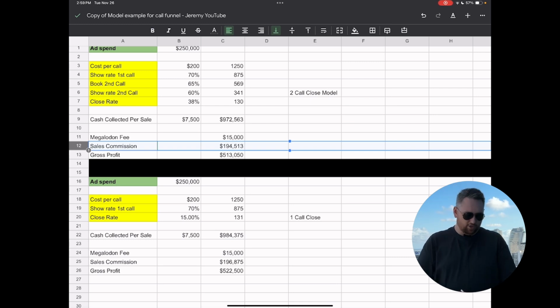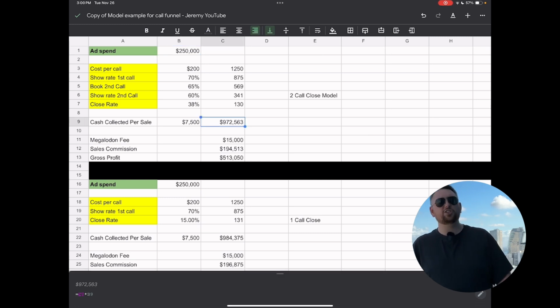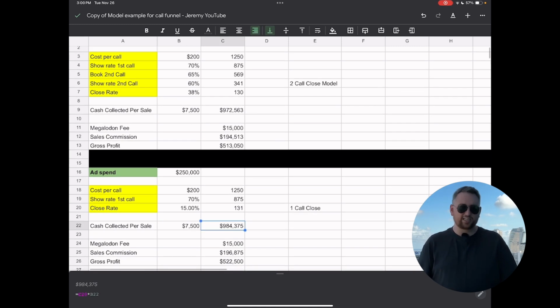You'll then note I put gross profit. Because again, you have other expenses that you've got to factor against this revenue, such as your operating costs, all your other payroll costs, taxes, whatever other expenses your business is gonna incur. I don't know those. I'm not gonna average them out. I'm just gonna assume here that you've risked $250,000 in your 2-call close model. It grossed you $972,000. You were just shy of the $1 million a month with this current set of KPIs. And in your 1-call close model, you risked $250,000, you grossed $984,000, and you gross profited $513,000 in the 2-call close and $522,000 in your 1-call close.